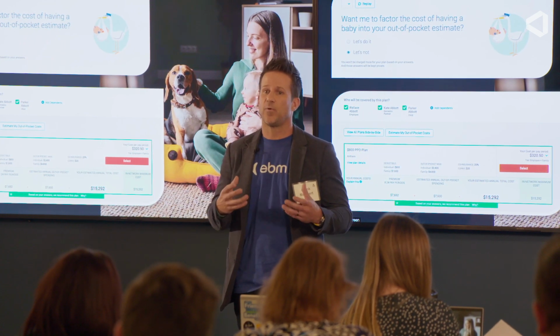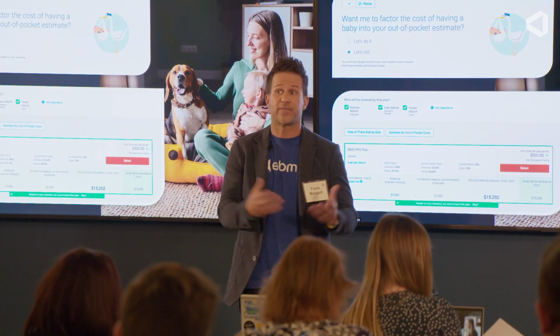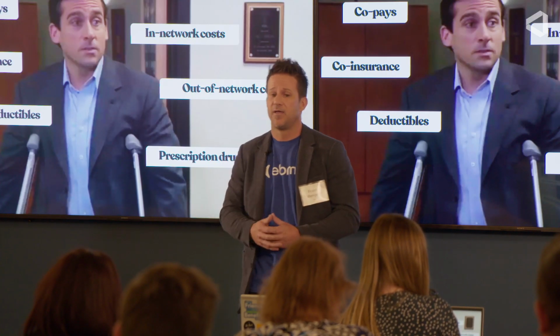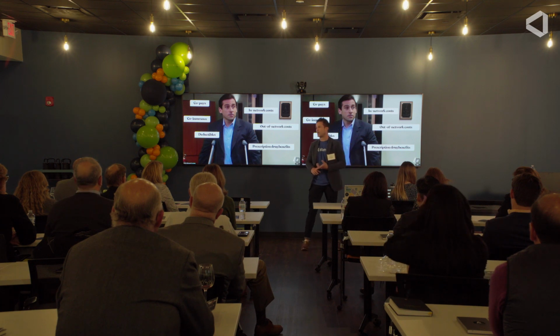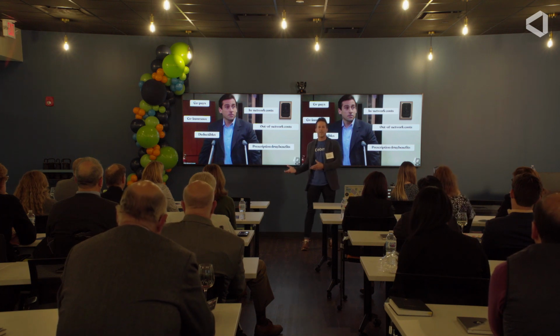This technology will help them understand things like the hard dollar costs that come out of their paycheck, but also things like copays and deductibles and coinsurance and in-network costs, out-of-network costs, prescription drug benefits. Most of these terms employees don't understand. They're not informed. And again, they're making decisions, they pick a plan, and guess who they blame?